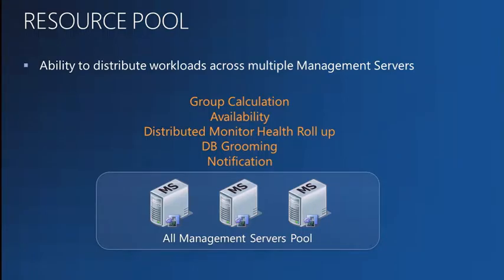Now with the concept of a resource pool and having your management servers as part of this resource pool, we've created a way where we can distribute these workloads, these workflows, across all the management servers that are available. So these workflows do not need to run on one particular management server. We automatically funnel them out to the different available management servers in your environment. So again, giving you that distributed workload spread across the available resources that you have, not all of it running on a single management server.